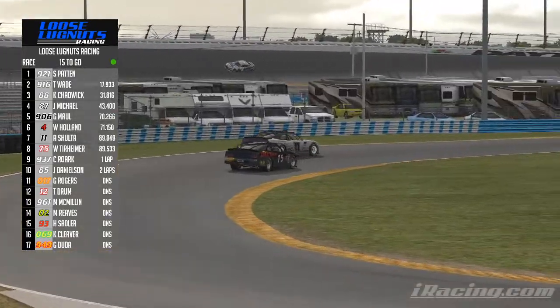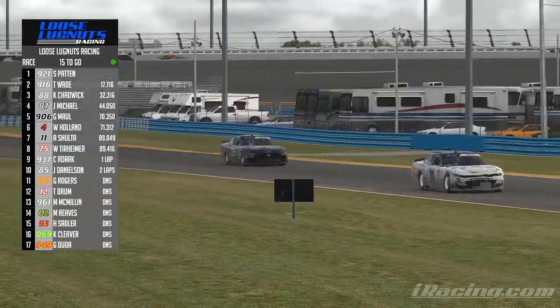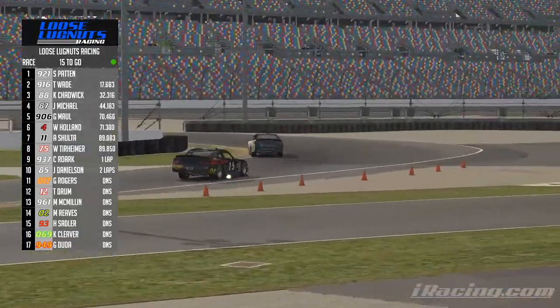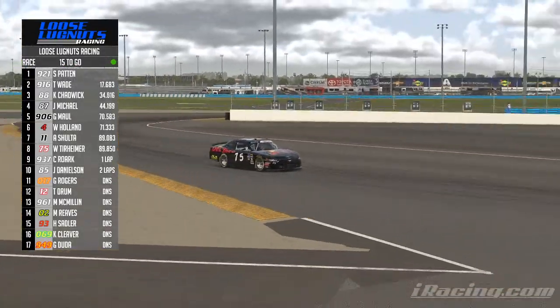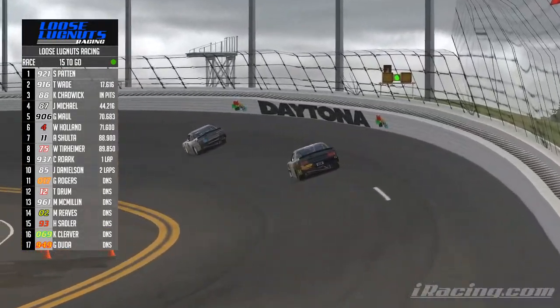If he can make the pass, of course. This will be for the 7th spot, coming down into the very tight corner that leads back onto Speedway 1 and 2. Tierheimer, I think, is a bit quicker, but you're not entirely sure.